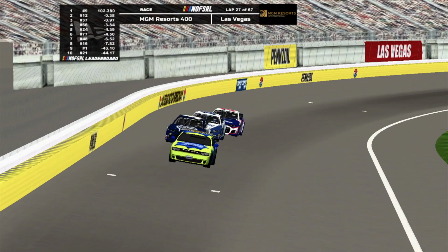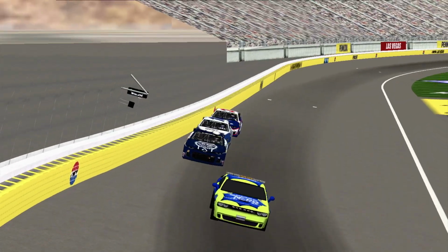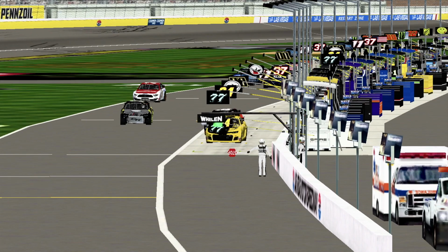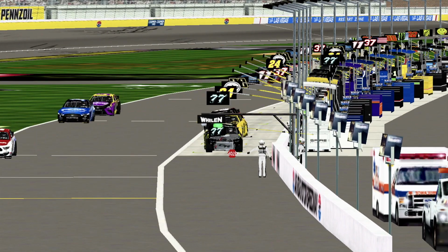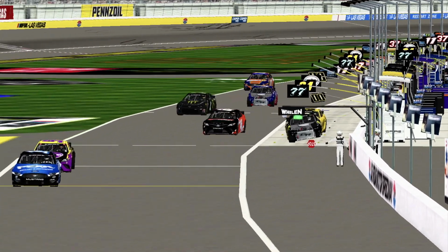Top 3 actually stay out. There's Carter Friesen in the 37. I was wondering for a moment if the caution did come out because Friesen was a little bit off the pace. So I think this wreck happened maybe off of turn 4. I don't know, but it happened after the top 3 crossed the start-finish line.